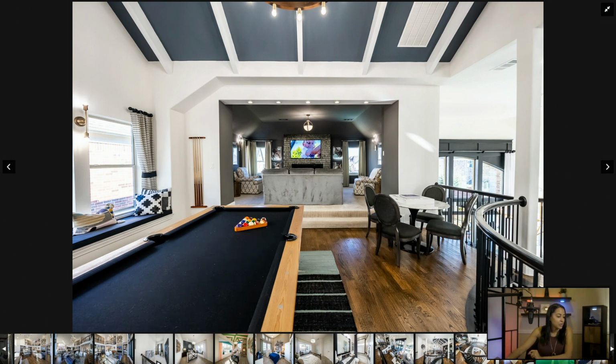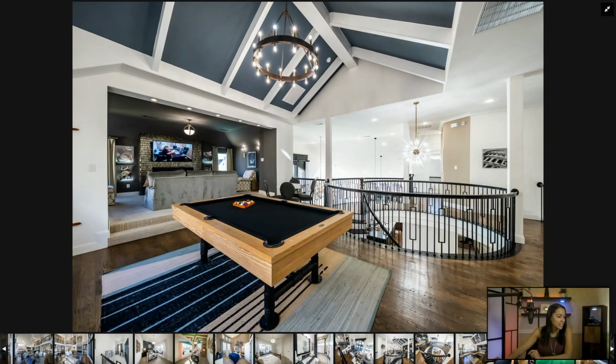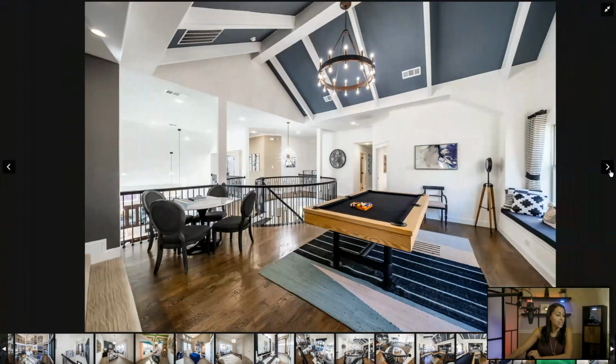You have your game room here, pool table, hockey table, air hockey, and a media room is right behind it, which is really nice too. Just look at a couple of different angles here. Look at that chandelier. Now look, if you take a time to take a look at this ceiling here, as you can see, this ceiling is vaulted. It has the beams going here, and I think that's a really nice extra feature that comes with this floor plan that you might want to look at upgrading to.